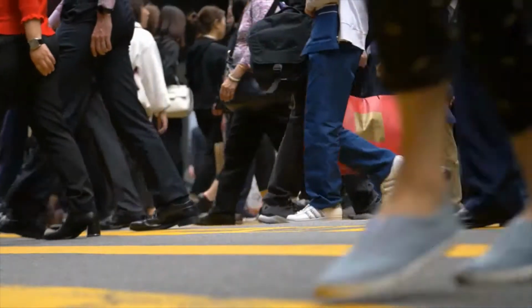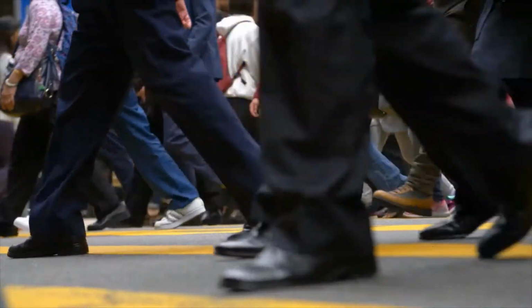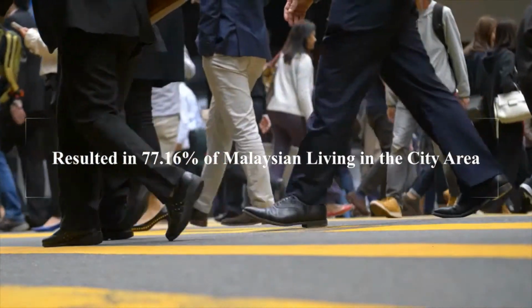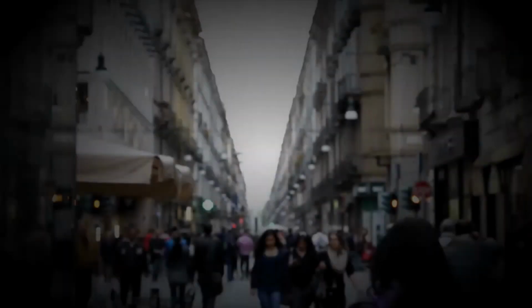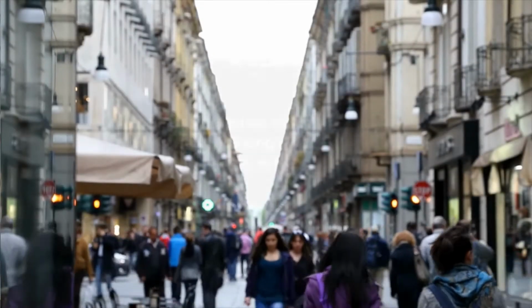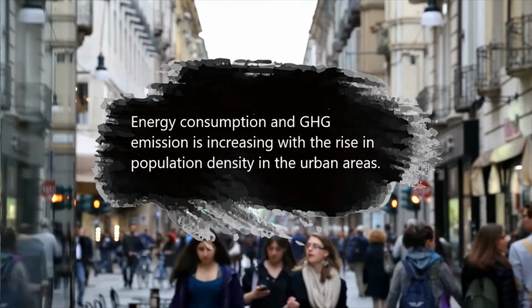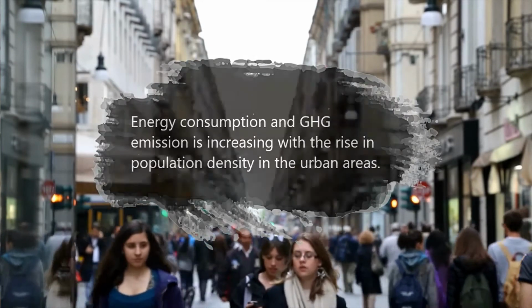People migrate from the countryside to the big city to change into a better life, resulting in 77.16% of Malaysians living in the city areas. And the population is still growing. Energy consumption and greenhouse gas emission is increasing with the rise in population density in the urban areas.